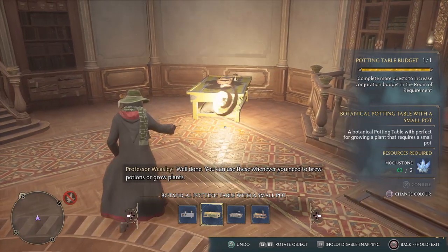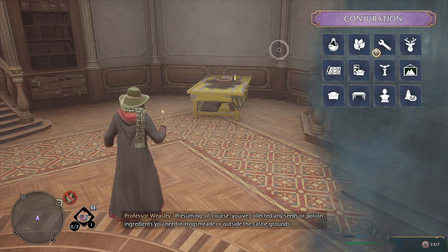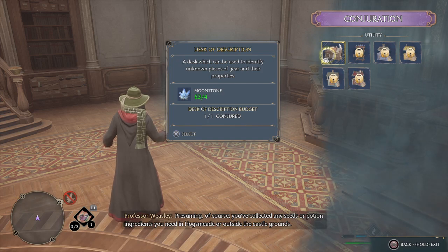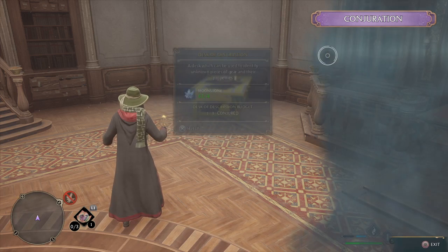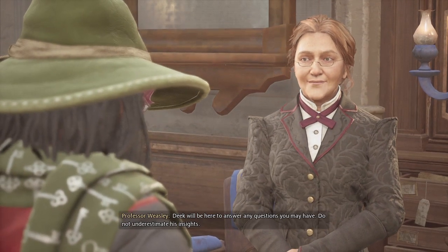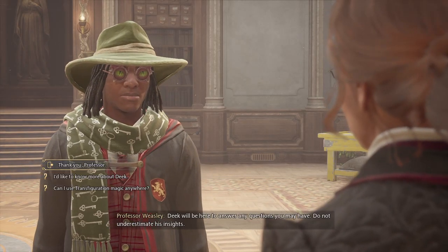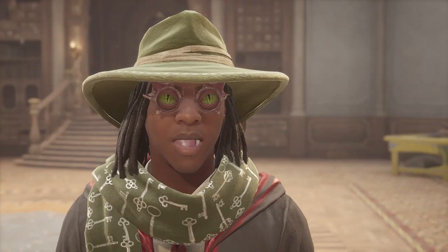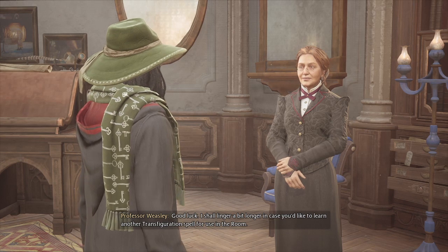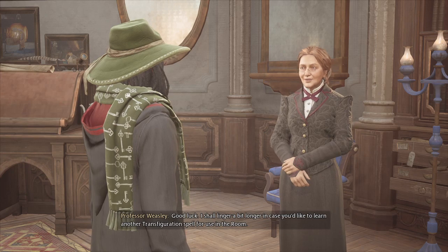You can use these whenever you need to brew potions or grow plants. Presuming, of course, you've collected any seeds or potion ingredients you need in Hogsmeade or outside the castle grounds. Deke will be here to answer any questions you may have. Do not underestimate his insights. I will be sure to speak with Deke if I need anything. Thank you. Good luck. I shall linger a bit longer in case you'd like to learn another transfiguration spell for use in the room.